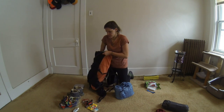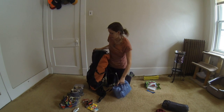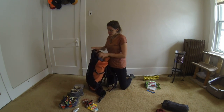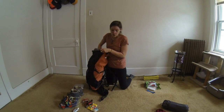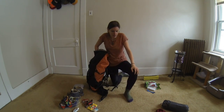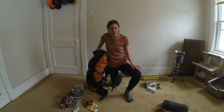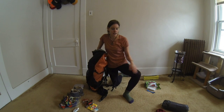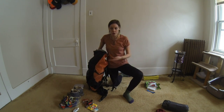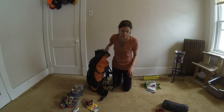Our plan is to resupply about every 5 to 6 days. A lot of people do packages that they send themselves in advance, but we didn't want to go that route because John and I really like to just listen to our bodies and what we feel like eating and what we think we need to be eating. And heaven forbid we get out on the trail and that changes. We didn't want to have a whole bunch of packs sitting at home to send to ourselves that we didn't like. So our plan right now is just to resupply as we go.